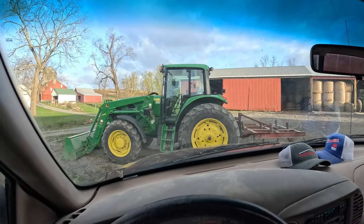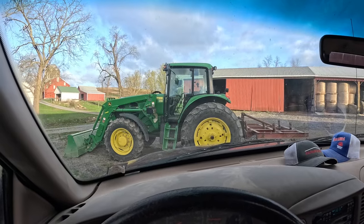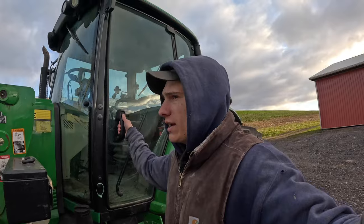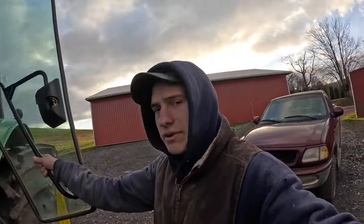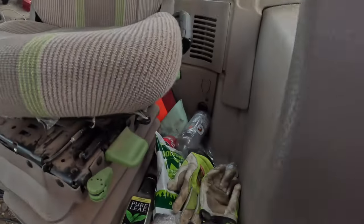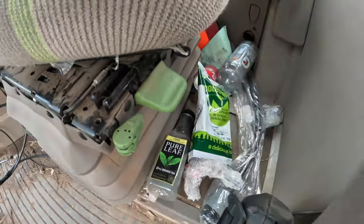But I left my gloves in the 7130 yesterday, so I need to get them. They say better be in here. I was milking this morning, and when I got here, I remember they were down here, but I didn't bother coming and getting them then. Oh yeah, looks like I need to do some cleaning as well.